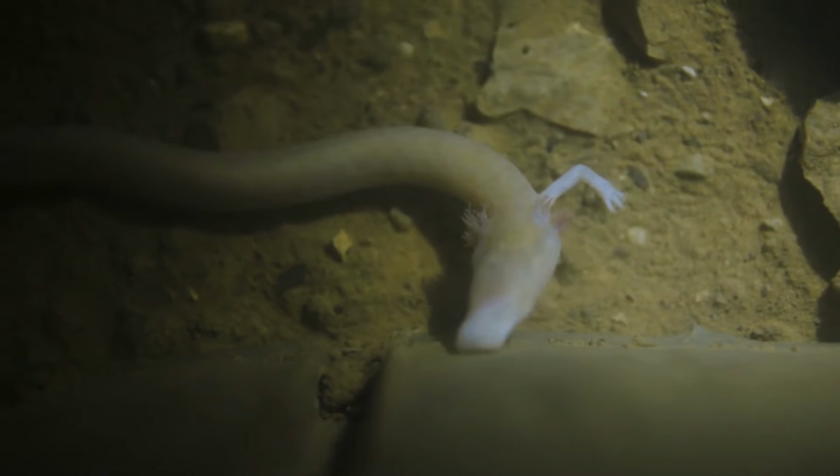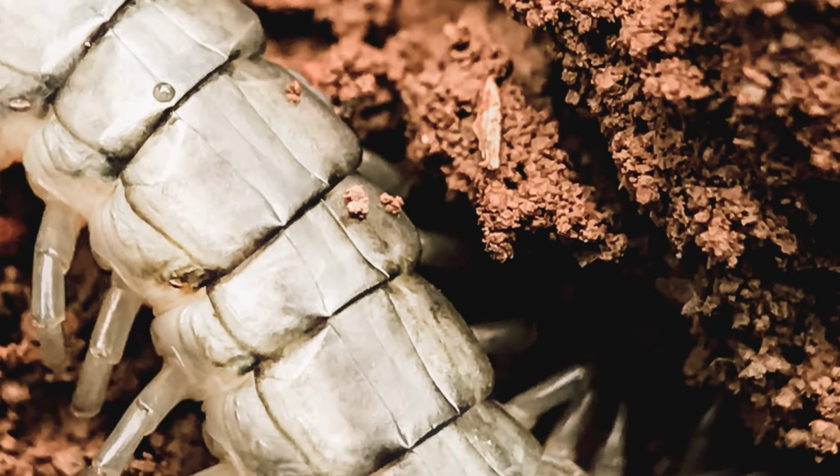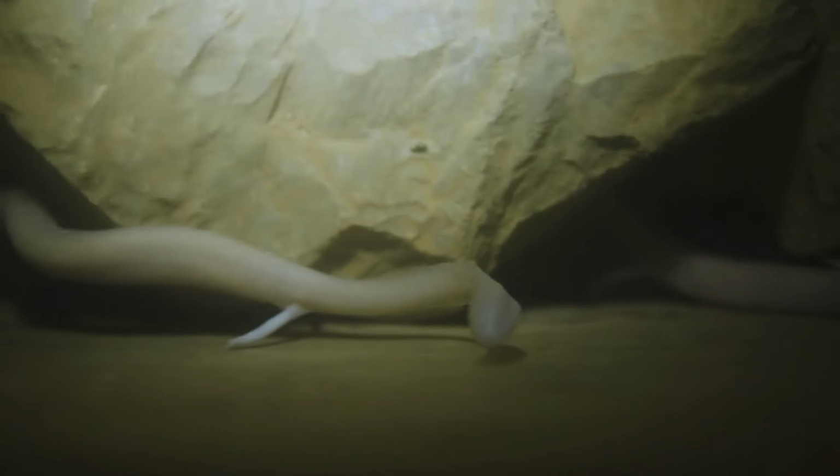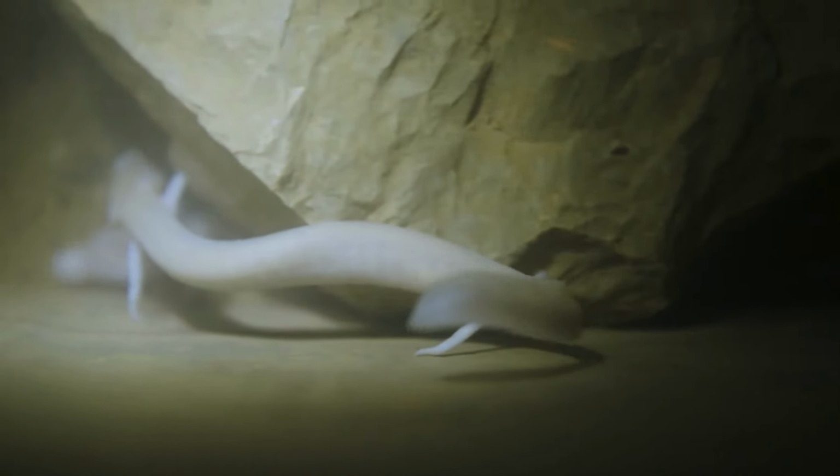All the creatures here are white or transparent. They don't have eyes, just long legs and whisker antennas that help them navigate in the watery darkness. It's a sci-fi director's paradise. You couldn't make this stuff up.